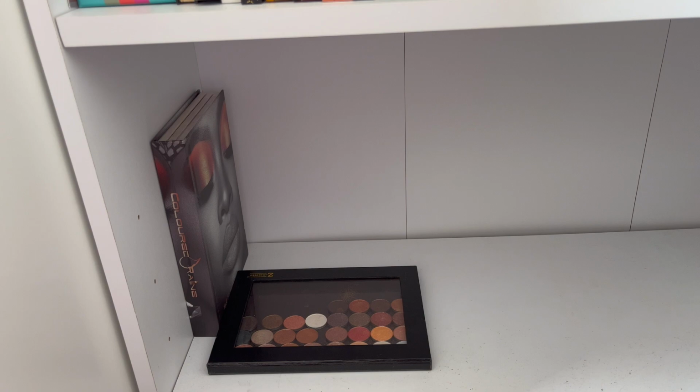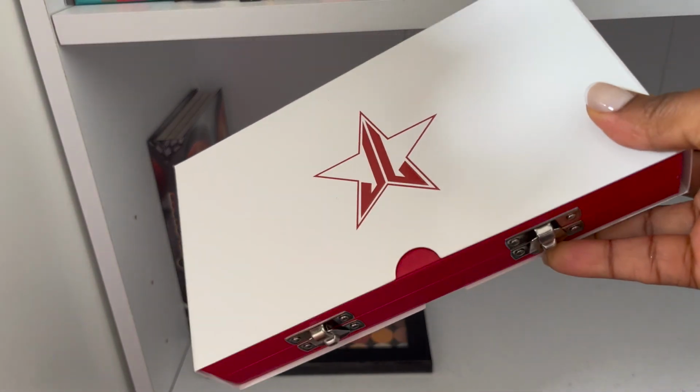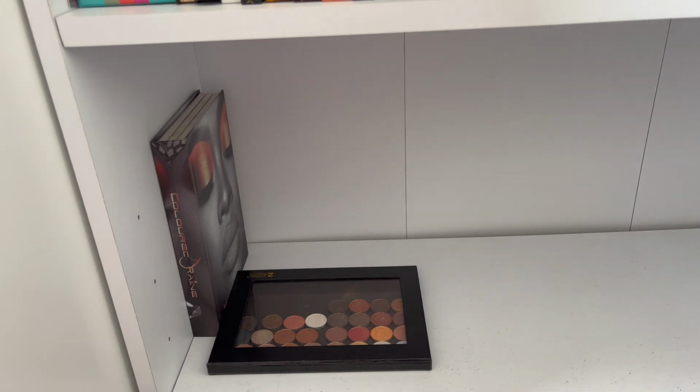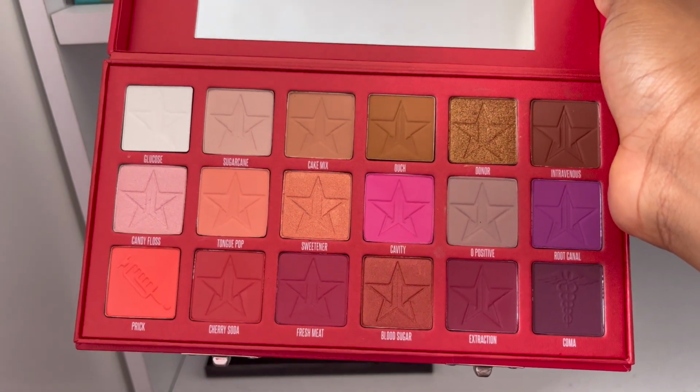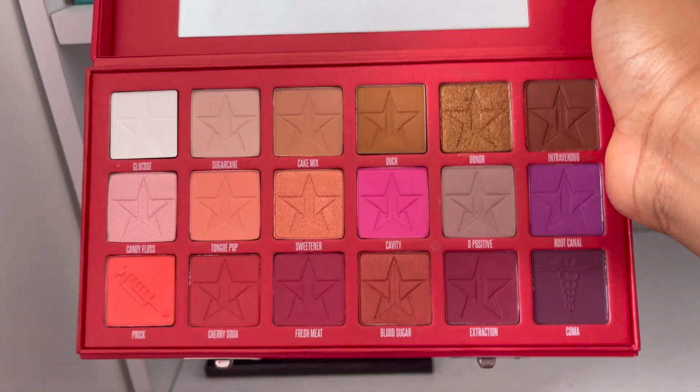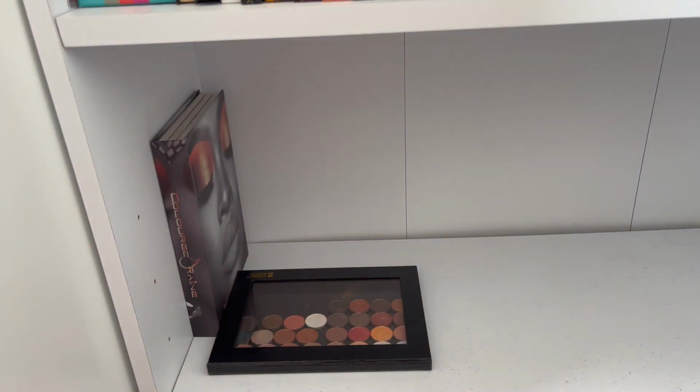The last palette hiding in the corner is my Jeffree Star Blood Sugar palette that is brand new. Don't even ask me why and how I have it. I just do because I don't know. So, shall we not talk about it? I am going to declutter this one. Finally gonna sell it. It's brand new, so she's gonna go.